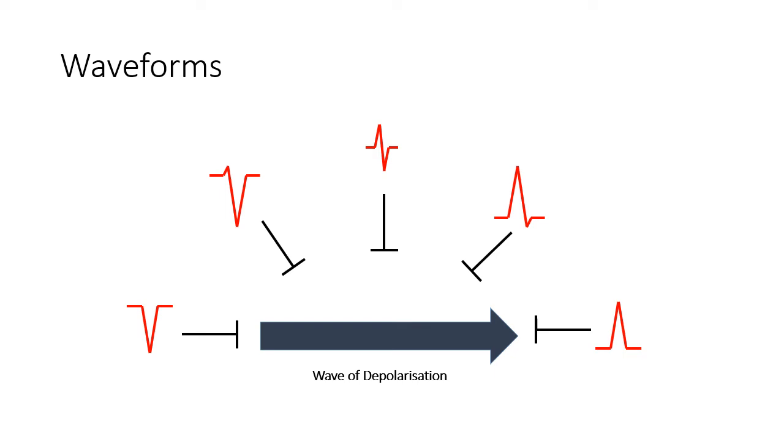When we stick our electrodes on, we get these waveforms, and the waveform might be positive, so it's pointing upwards, like this one that we can see on the right side of the screen. If the wave of depolarization is moving towards that electrode, we get a positive wave, and if it's moving away from it, as we see on the left side, we get a negative wave. So this explains those ups and downs that you might have seen on an ECG waveform.